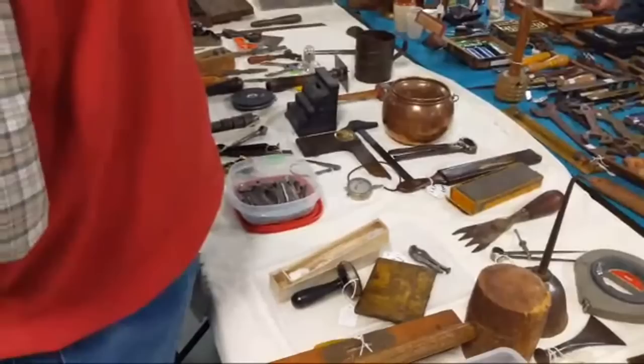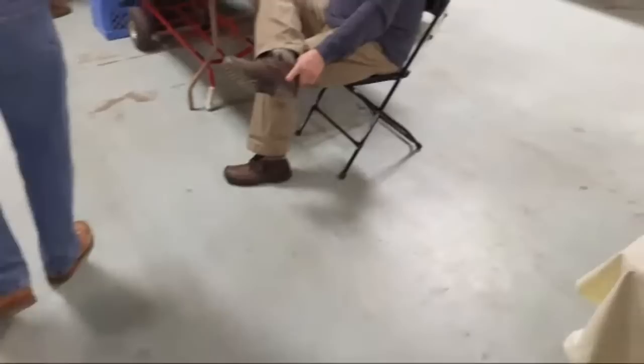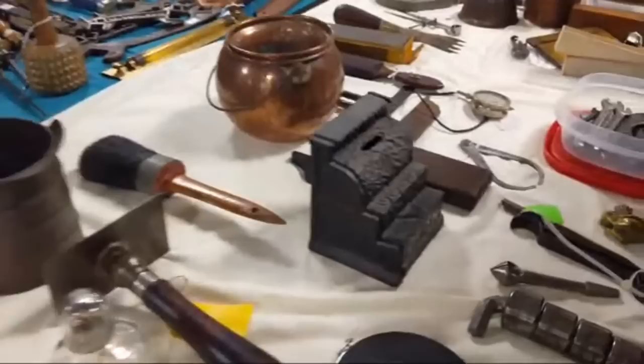Oops. Sorry, too many people here today. Let's see if I can get around here. Excuse me. You can tell with this because too many pictures. How much glue has been in that pot? There's a fun countersink bit.